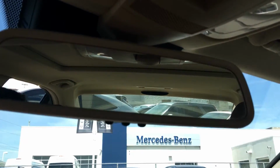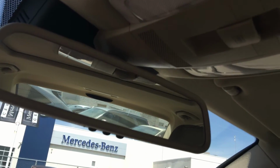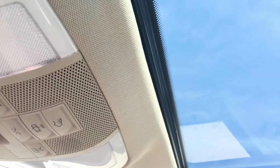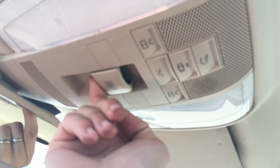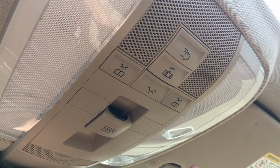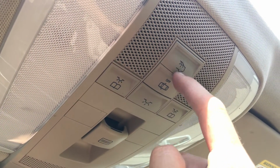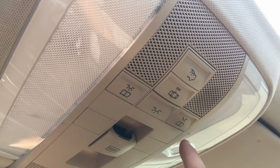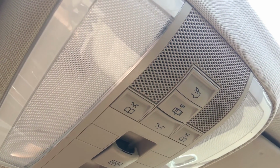And if we come up top, I love that the mirror is an auto dimming mirror, so you don't have to worry about flicking it. And guys, luxury is not luxury without a beautiful sunroof. So we'll just go ahead and open that up. And all of this area, this is light for the back seat. You can turn it so lights come on when you open the door, general lighting, and then driver versus passenger. So you can go ahead and see outside.